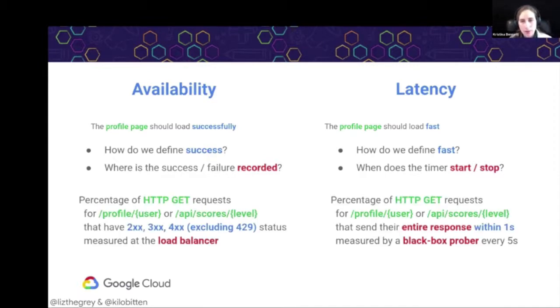So here's an example of what the implementation of the SLI might look like. In this example, we say that the percentage of GET requests for these specific URLs that have responses from this given list will be measured at the load balancer.